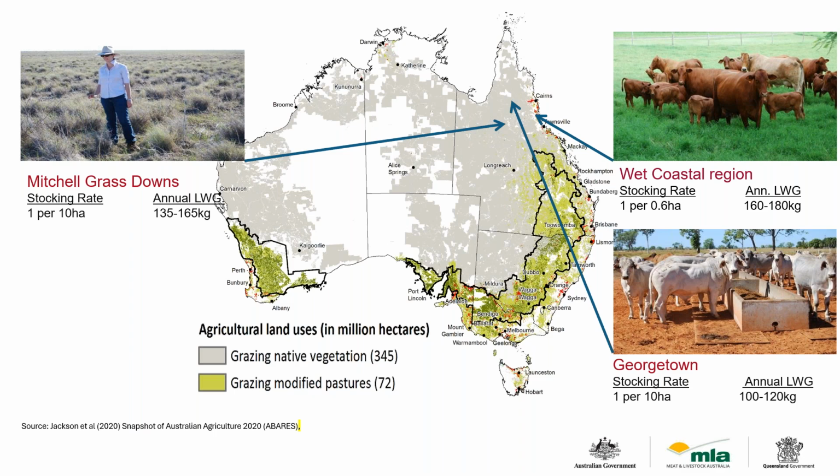There are a range of production systems. The dry inland zone is used to grow weaners or steers for store or live export markets, whereas on the tropical coast, there's capacity for high live weight gains, and animals can be backgrounded for slaughter as well. So we have a range of markets across the region. There's also a huge range in the scale of the properties. So along the tropical coast, many properties on tablelands are only a few hundred hectares, whereas when you go inland, we're dealing with properties in the order of 30,000 hectares with relatively low stocking rates.